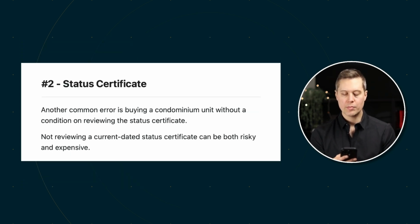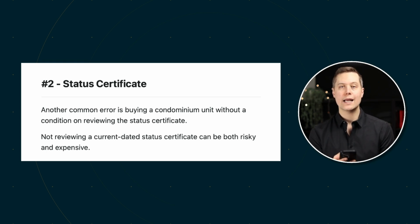Issue number 2, status certificate. Another common error is buying a condominium unit without a condition on reviewing the status certificate. Not reviewing a current dated status certificate can be both risky and expensive. So having a lawyer review the status certificate is crucial when you're buying a condominium.